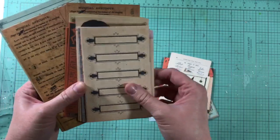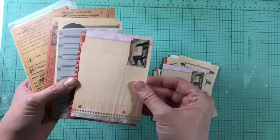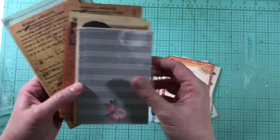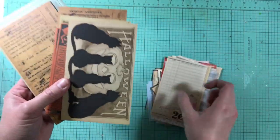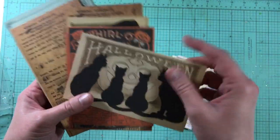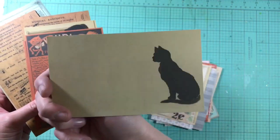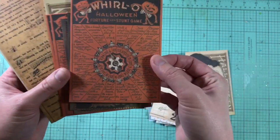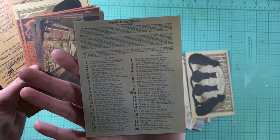There's the other one. See, I've kind of already rustled through them a little bit. So there are little journaling cards. It's recipe cards. It's kind of cool, actually. So if you see this pack, you need to get it because it's awesome. Look at this. Isn't that the coolest thing? And then on the back, so cool. And then same with this. On the back, it's got the rules to Wheel of Fortune.